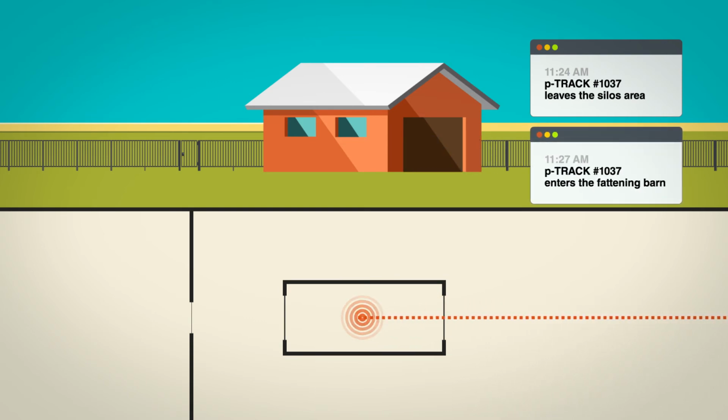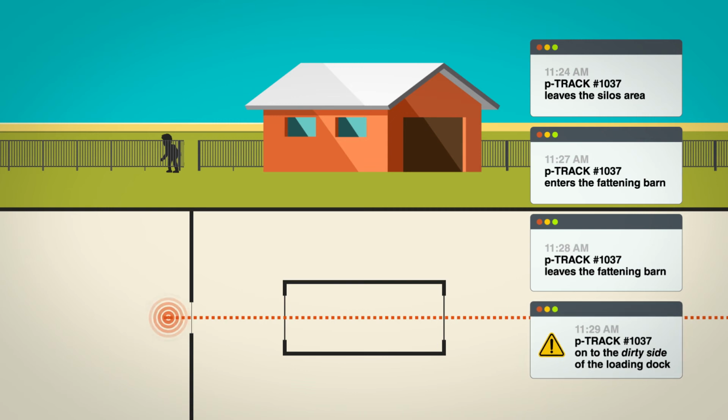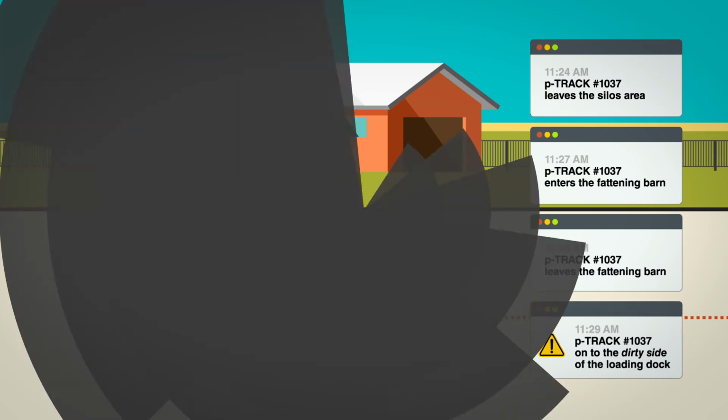For example, stepping outside onto the dirty side of the loading dock, which has been linked with new outbreaks of disease, can be detected faster and corrected earlier.